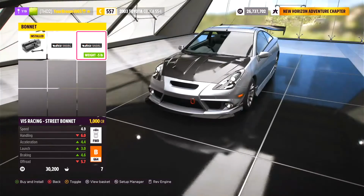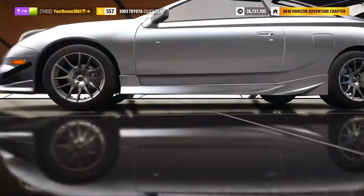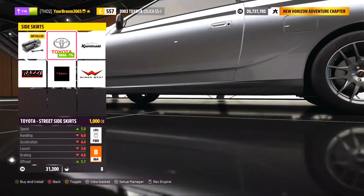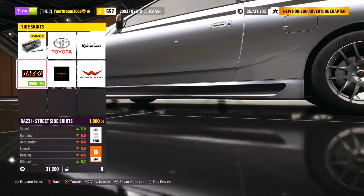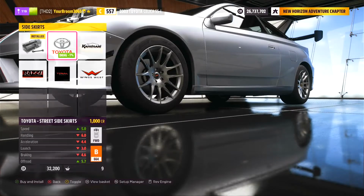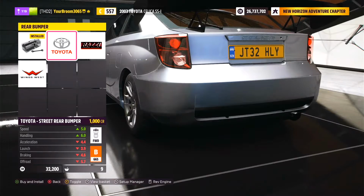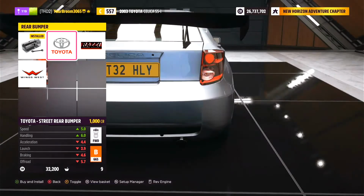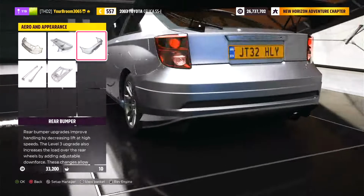We've got 2 front bonnet options. That one's probably lighter, so we'll go with that one. Side skirts, we've got Toyota Street, we've got Carminari once again, Wings West, we've got the Trial, and Razzie again. So I think we're going to go with Toyota just for this one. And then for the rear bumper, we've got the Street, which is essentially the stock one. We've got Razzie yet again, and we've got Wings West. Although for this one, I think we're going to go with that.